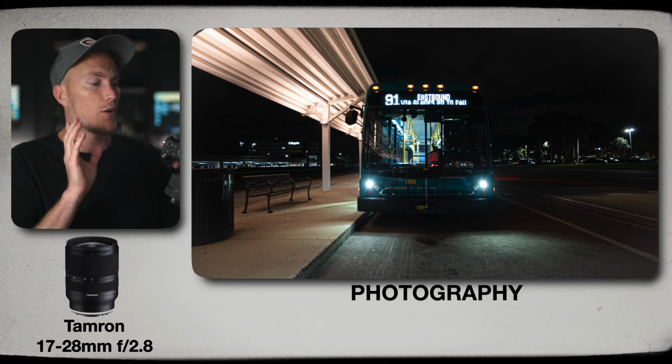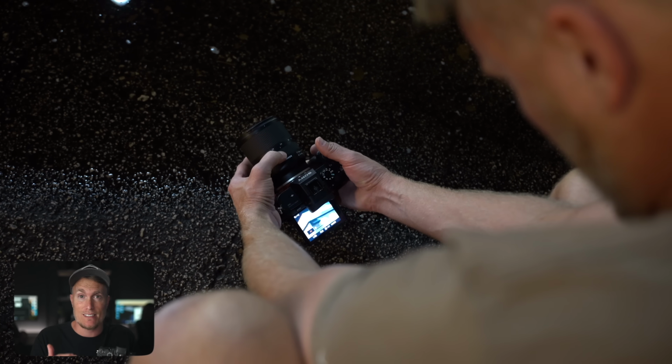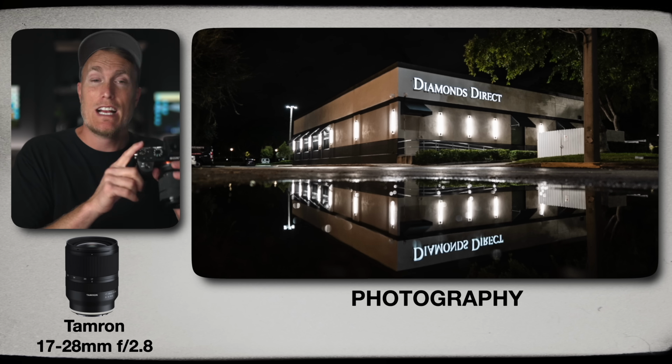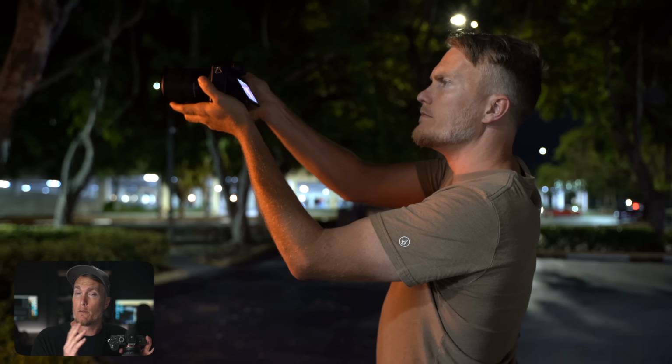Now, one thing to remember is that this is a full frame camera. So when you purchase a full frame camera, you may be inclined to purchase full frame glass as well. And generally speaking, full frame lenses can sometimes be more expensive than the camera body itself. But you could always go into the used market for full frame lenses as well.